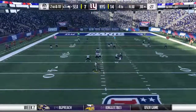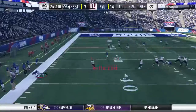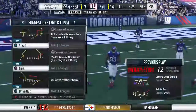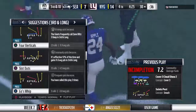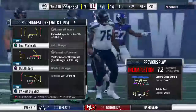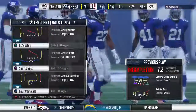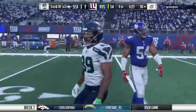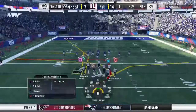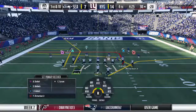2nd and 10, it's Wilson again. Forced out to his left. And the hit jarred it loose. It's incomplete. This drive, which was going so smoothly, all of a sudden it's a little bit of a roadblock here with 2 straight incompletions. Yeah, apparently this defense has had enough. Apparently they're saying no more. We're making a stand right here, right now. But it is 3rd and 10. They've got to get after him one more time. This offense was on the move. Now 2 straight incompletions have them looking at 3rd and 10.